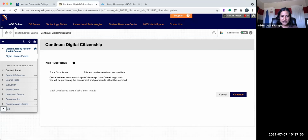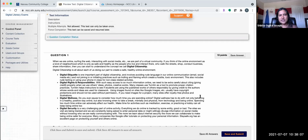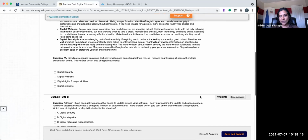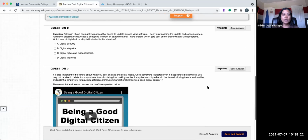So digital citizenship, if they click on this and then hit continue, it'll start up the quiz, and they can save it and return later, which is nice. We start off with a question, give them some background, and then they have a question they have to answer. We give points to each, but the faculty can change the point range. They can customize this how they want.